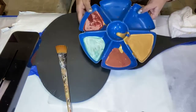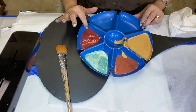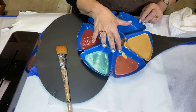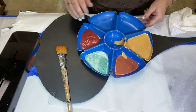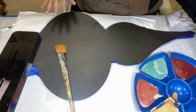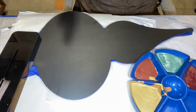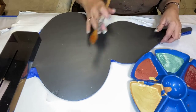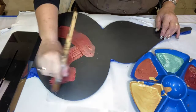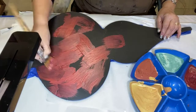Okay, in our paint tray here, we have Faux Effects Set Coat in Metallic Red, Light Green, Copper, and True Gold. And I poured it in because what we're going to do is going to be messy. So I'm turning all the colors towards me so I can reach it, but I also want you all to be able to see which colors I'm dipping into. So I'm going to start with some Metallic Red Set Coat, and I'm just sort of cross-hatching it all over the surface.